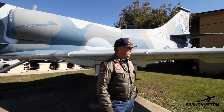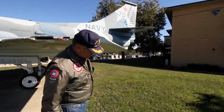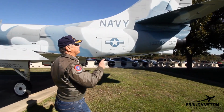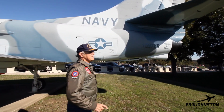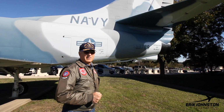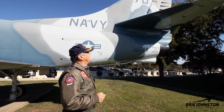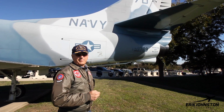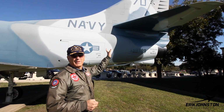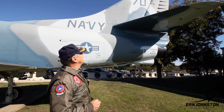The stab on the back end here is in a position that we would actually fly it. Now when I say in a position, we didn't fly it with the stick moving the elevator. We flew it so that you would minimize the induced drag, and that meant using the trim. And if you use the trim, then the entire stab is moving like it would be on an F-14. And that worked out quite well.